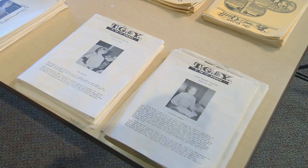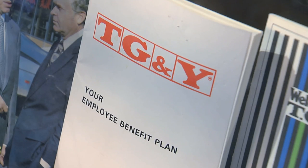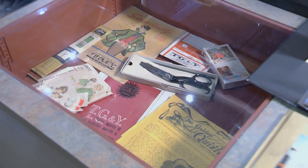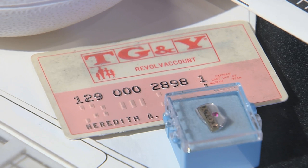You can also see documents that were important to the history of the individuals who started the company, as well as employees. From the stories I've been told and what I've read, it was a wonderful family atmosphere. The lifeblood were the owners and the supervisors at the top, and then the workers themselves. Did you know, for example, that TG&Y was the first Oklahoma-based company ever to reach $1 billion in sales? That's right, I said $1 billion with a B. And at the peak of the company's success, they had $2 billion in sales.